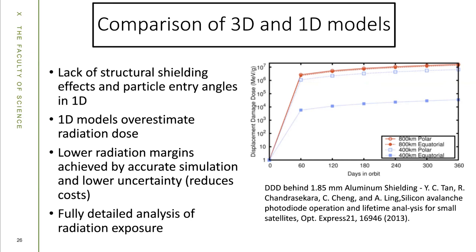Moreover, for radiation hardness assurance processes, it allows you to simulate the space radiation levels within your spacecraft much more accurately, allowing you to achieve lower radiation margins, which may reduce the costs as well as the uncertainty involved in your radiation model. Also, modeling through RSIM allows us to do a fully detailed analysis of the radiation exposure on a particle origin, type, and energy basis.